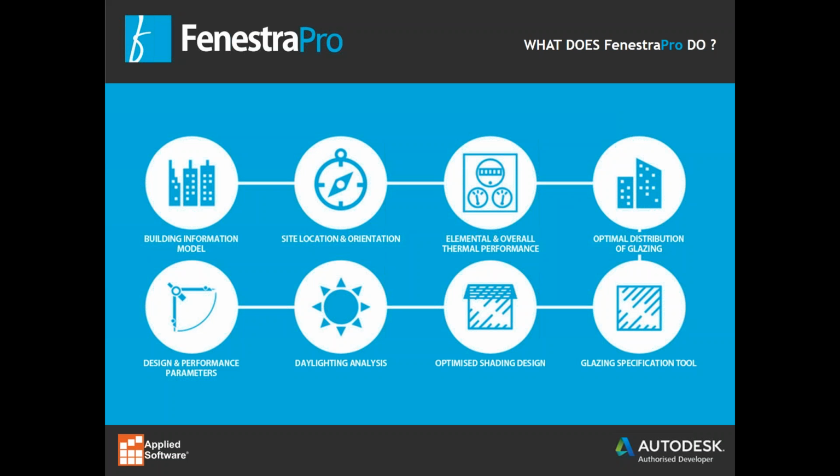We have a site location and orientation, and then based on these inputs and these parameters, FenestraPro can allow the user to start implementing elemental and overall thermal performances for the different envelope elements at an early stage in the conceptual massing, or later in the detailed model of Revit, FenestraPro will read it from the properties of the families.